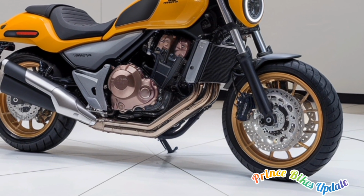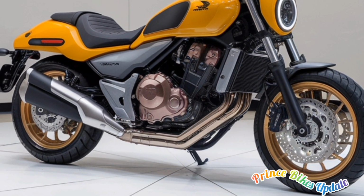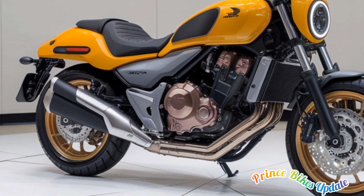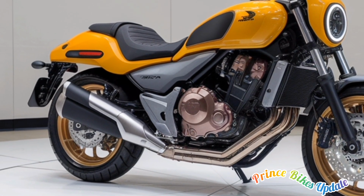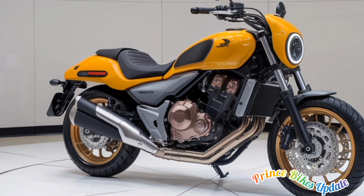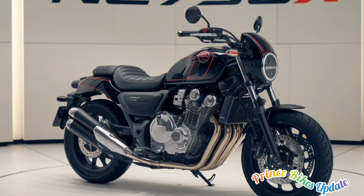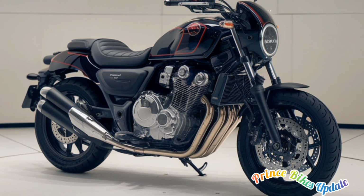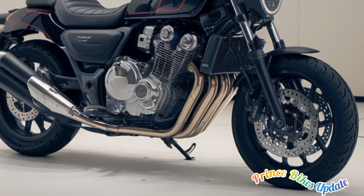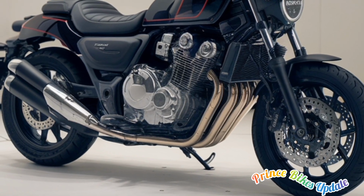The performance aspect of the NC750X leans more toward practicality than pure aggression. The throttle response is smooth, predictable, and incredibly user-friendly. With the top speed hovering around 190 km/h, it's more than capable on the highway. But it shines the most in urban and touring environments, exactly where most owners spend their time. Fuel efficiency is another standout feature, with real-world mileage figures often crossing 28 to 30 km/L, and a 14.1-liter fuel tank. Long rides become worry-free.